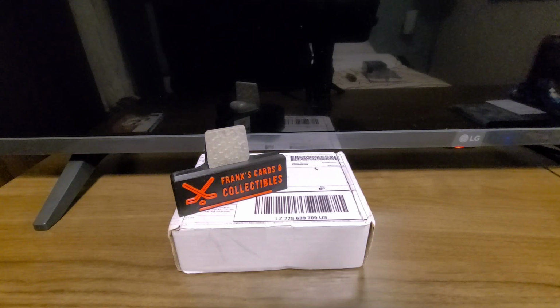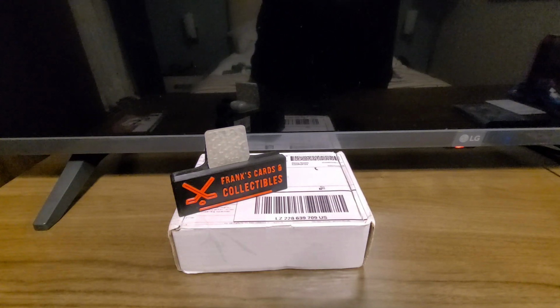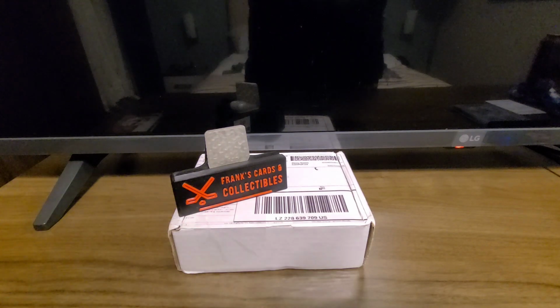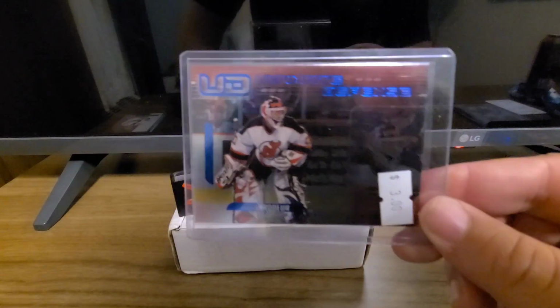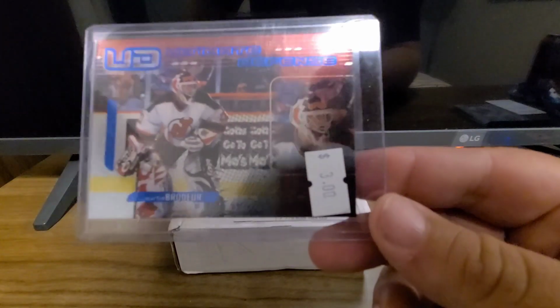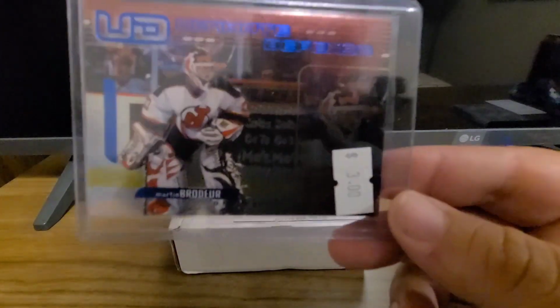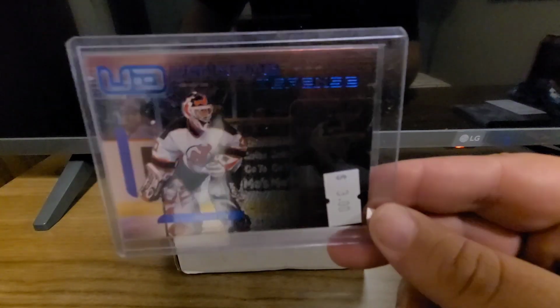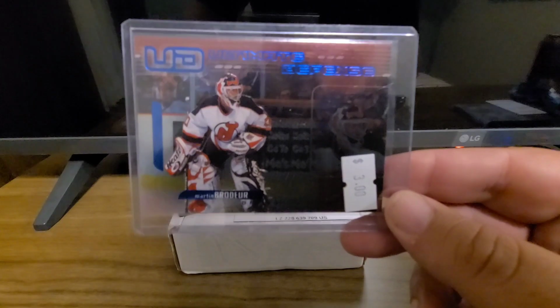All right, now we got some more goodies here from another huge kiosk full of stuff. Starting with this, what year is this? 2000 Upper Deck Ultimate Defense of none other than Martin Brodeur. So, now you see there's a $3 price tag. Every price tag on these cards was 50% off the ticket price. So, yeah, that's why I got a nice stack here.